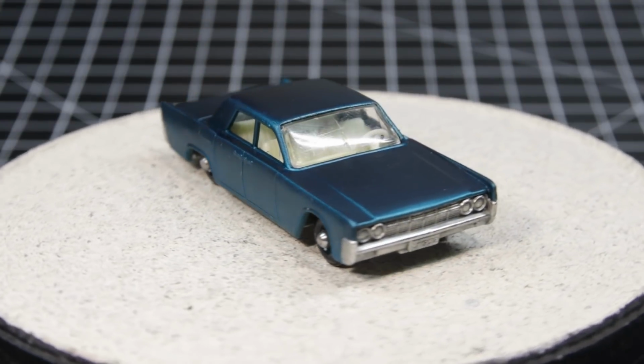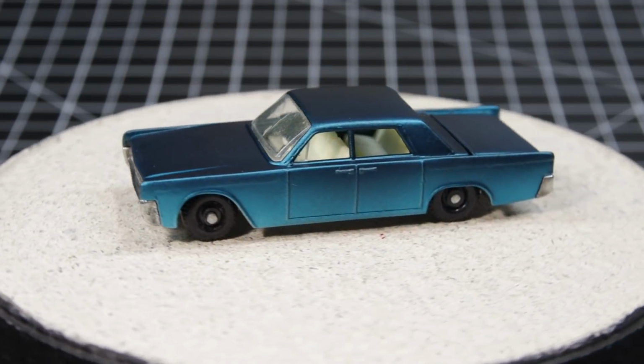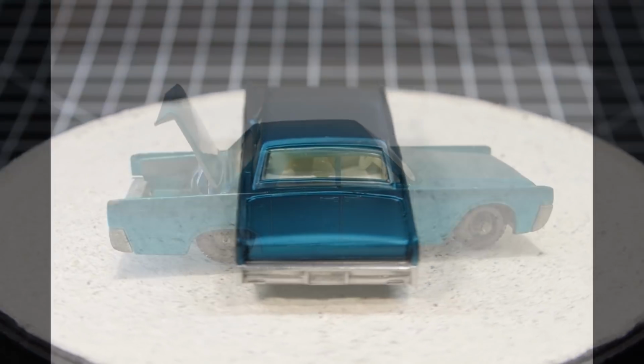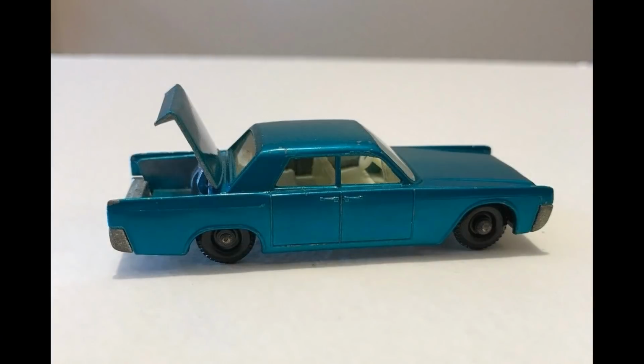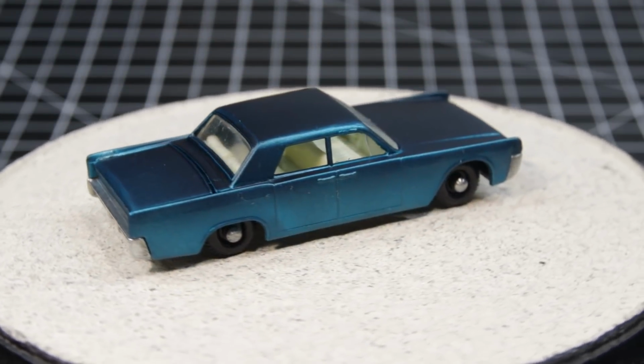So, it wasn't even really that I didn't like this color. I thought it was kind of a cool color. I did a little snooping around on the internet, and I actually found an example that's very similar. It's not quite the same color, but it certainly falls within the range. But there were a number of other things about the casting that I wasn't happy with.